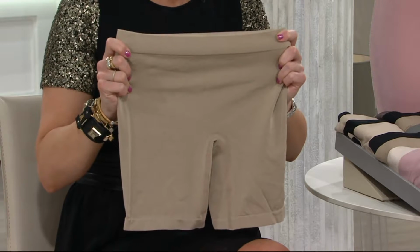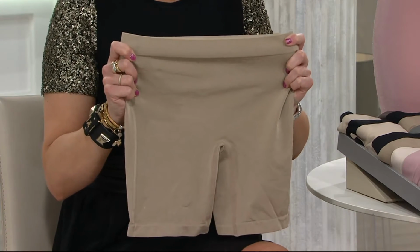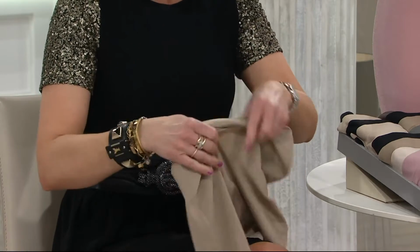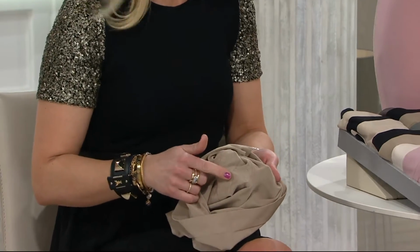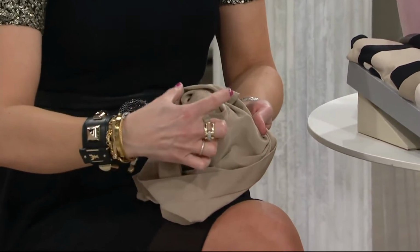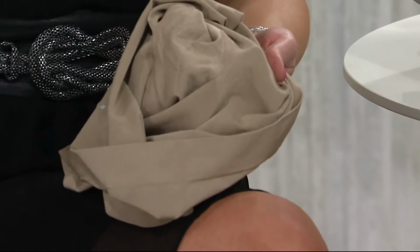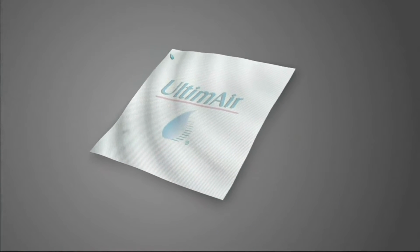This gives you more modesty, more coverage, a longer leg, and I'm going to use the word we don't like to use, and that's chafing. It helps to reduce chafing because we've gone that extra mile and knit it in Ultimare in the crotch panel, and that goes the entire inside where you would have chafing. It moves the perspiration away, quicker drying, makes you feel cooler, fresher, more confident throughout the day.